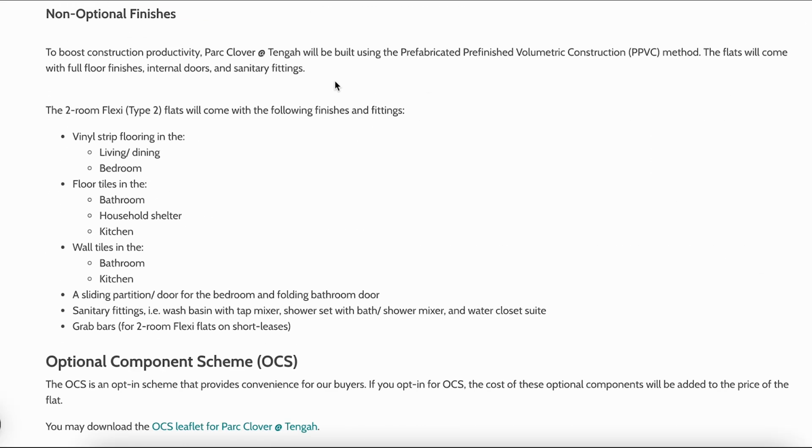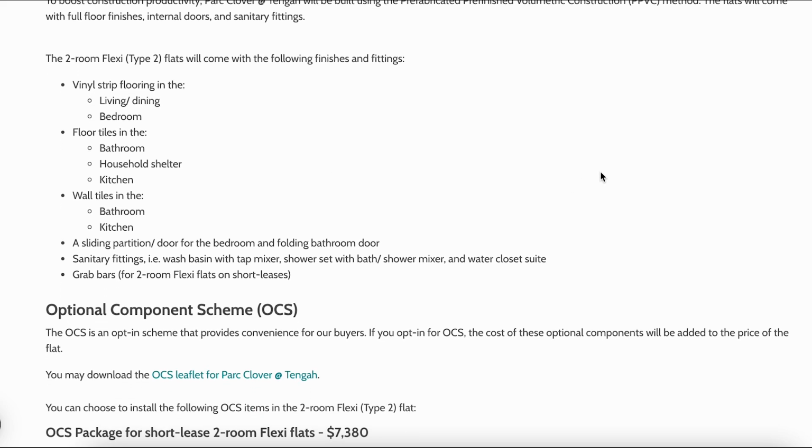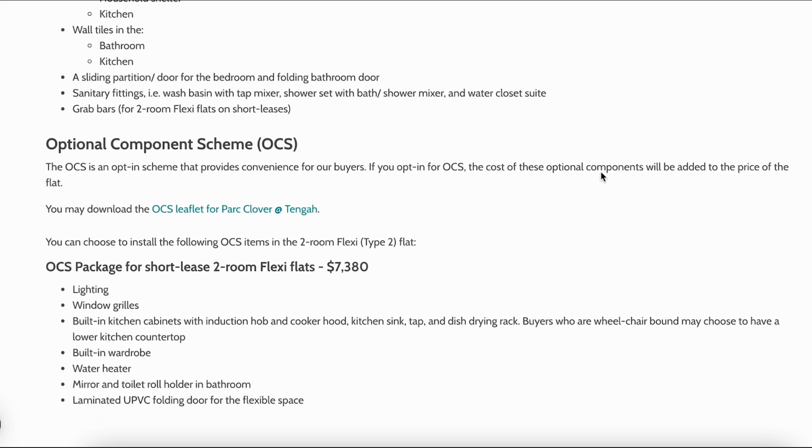Okay, similar to Parc Glen, they also have these non-optional finishes because of the PPVC construction method. So some of these, like the flooring and the wall tiles, are non-negotiable. You have to pay for them either way, so just get over it.